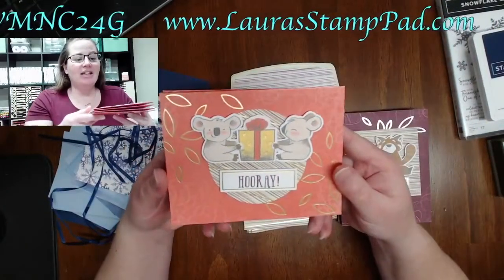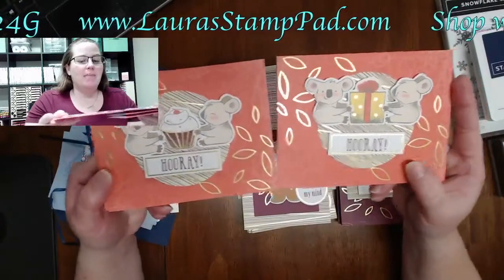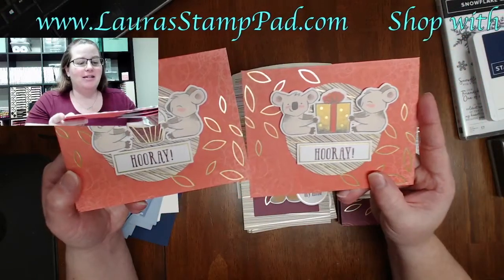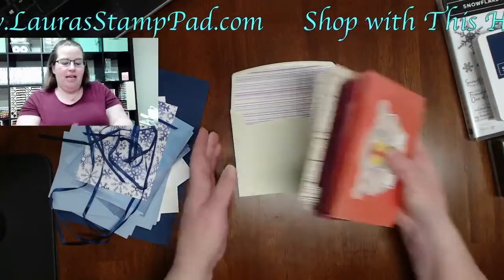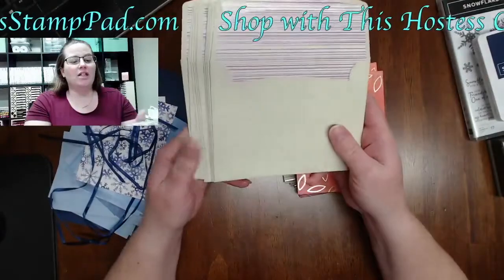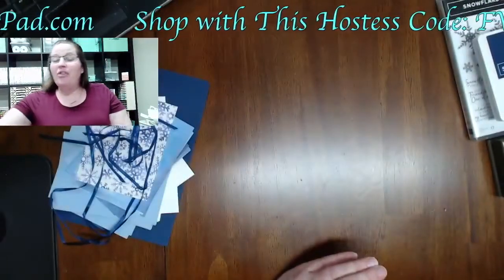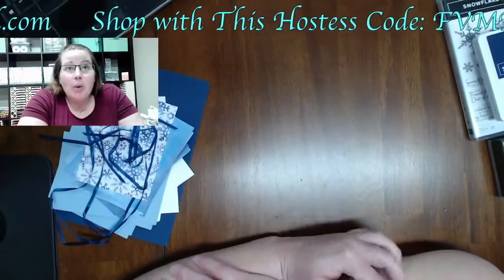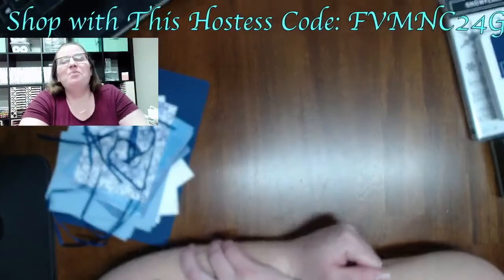And then the last set are these two little koalas, and three of them have the cupcake and one of them has the present. Super, super cute. And they all have these fabulous Mint Macaron envelopes with the stripes on the inside. Super cute.